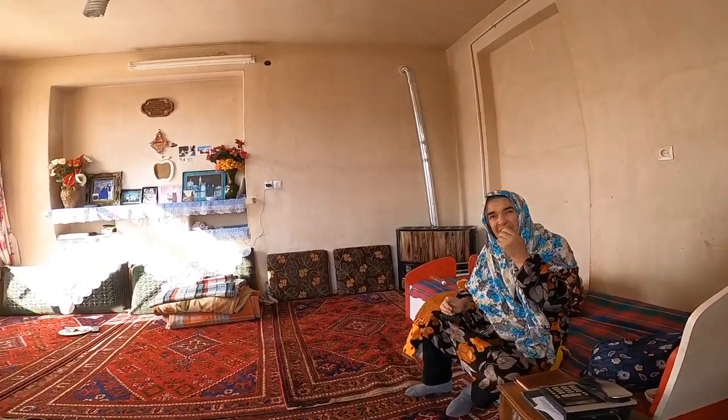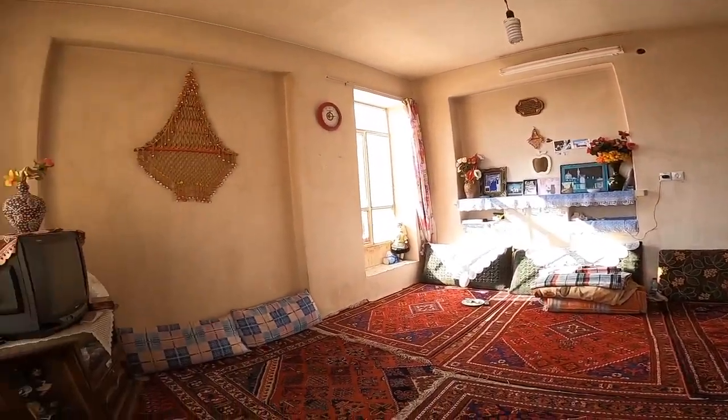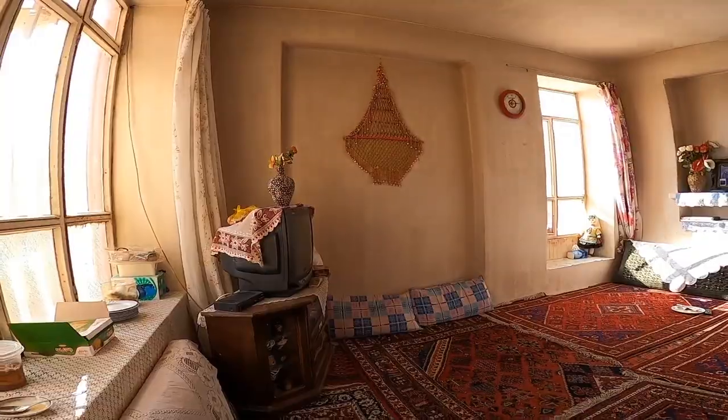Beautiful house they have. They invited me to their house and, as always, tea. We're just chatting, and she's talking about how her feet are not very good. She needs crutches to walk. And yeah, basically just a quick visit.